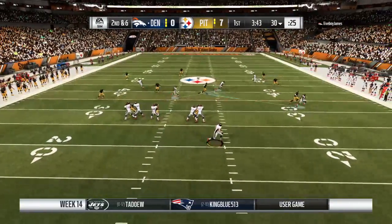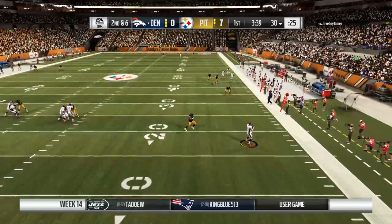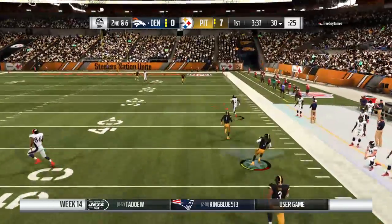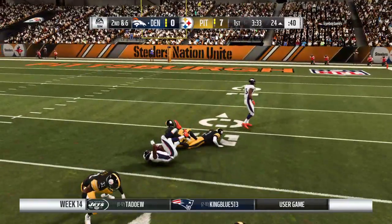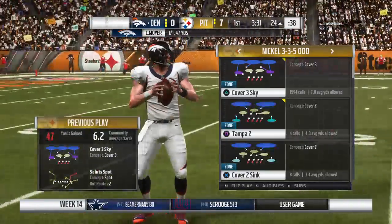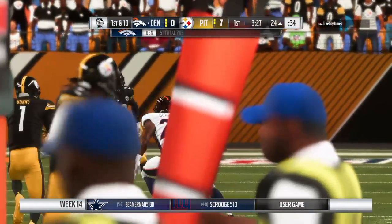Now a shotgun snap as they'll look to throw, eluding the pressure right. Now he's going to send this one deep right side. And this will be caught at the 30. A huge play there for Denver. 47 yards. They've got good playmakers on the offensive side of the ball.